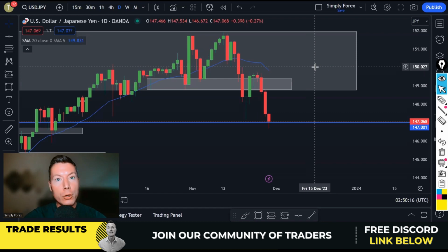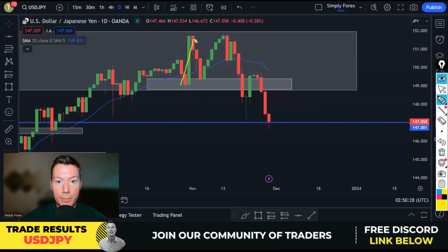We were looking at a few US dollar pairs in terms of US dollar weakness. And the one that I took was US dollar against the Japanese yen, and we were looking to sell this pair. Why were we looking to sell this pair? Well, if we just follow market structure, you can clearly see we were in a downtrend. Okay, so tick, we were in a downtrend.